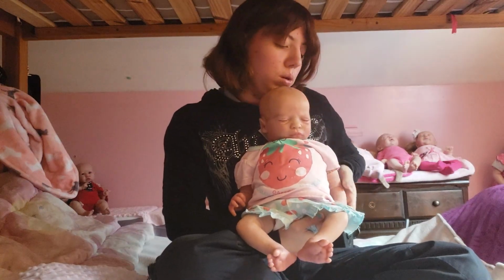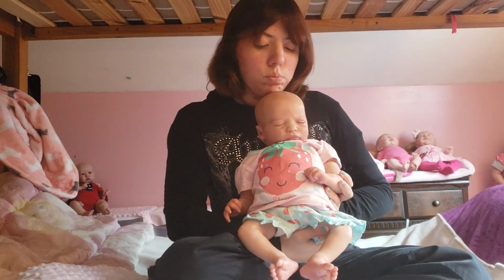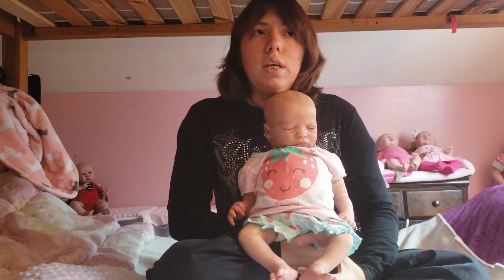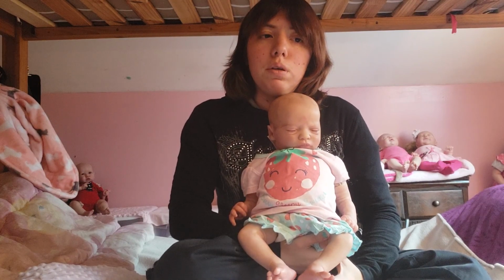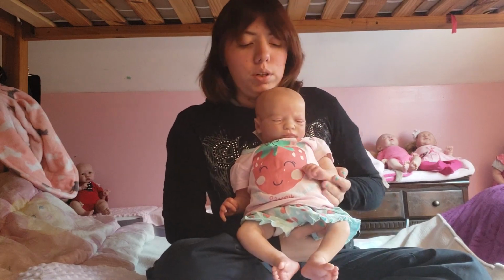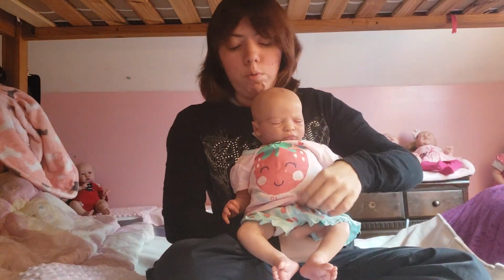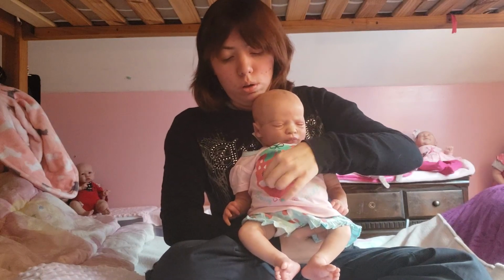And Presley was one of the original Realborns, before the Realborn craze started. I think Presley was one of the first. And then they had Asher, Kimberly, Owen. I might be missing a few, but I want to say Presley was one of the first. And I'm so happy and thankful that I found one, because Presley's been sold out for a while.